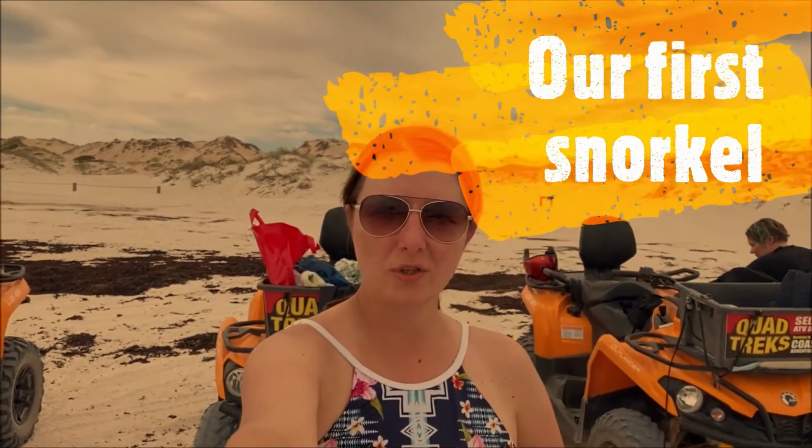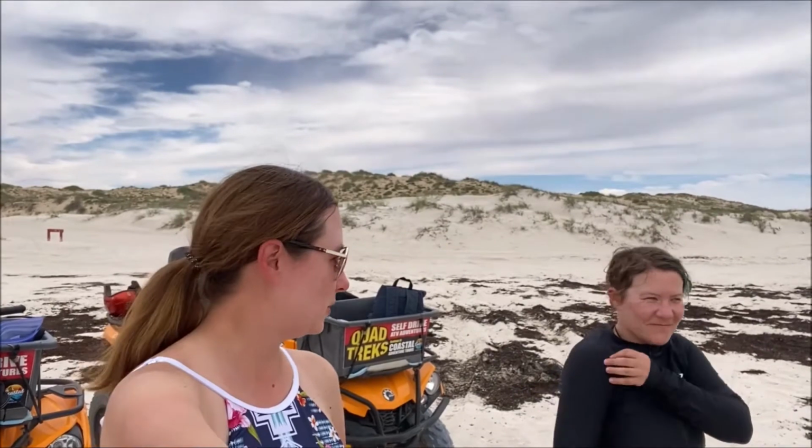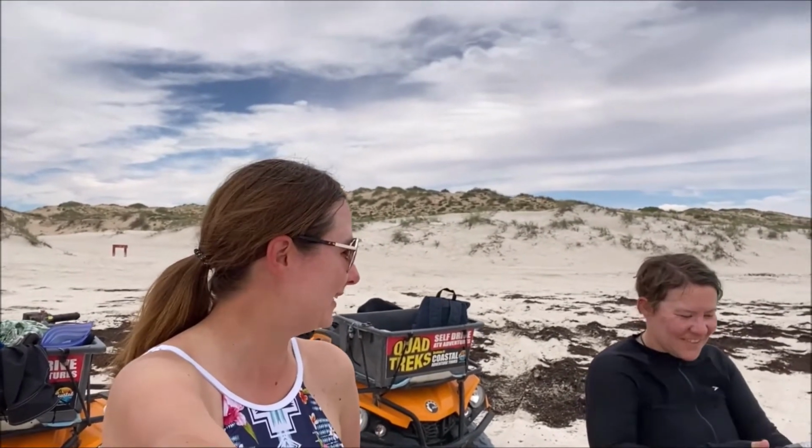Preparing to go for a snorkel. Yeah, so we are ready to snorkel at Five Fingers Bay with our newly purchased snorkel gear. Hopefully we have enough saliva to make it unfoggy.